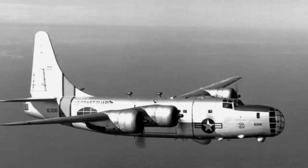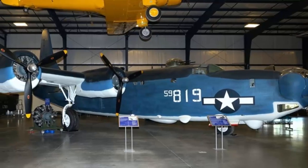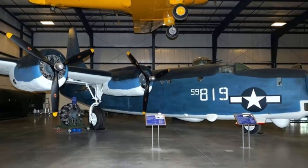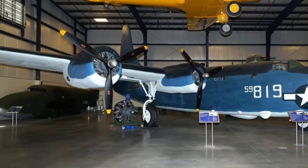The PB4Y-2's legacy extended beyond World War II. 7 squadrons served in the Korean War, and the Coast Guard used unarmed P4Y-2Gs for search and rescue until 1958. Even after retirement, some Privateers fought wildfires as air tankers until 2002, when maintenance issues grounded them. Today, survivors like the one at the Pima Air and Space Museum stand as testaments to their enduring impact.